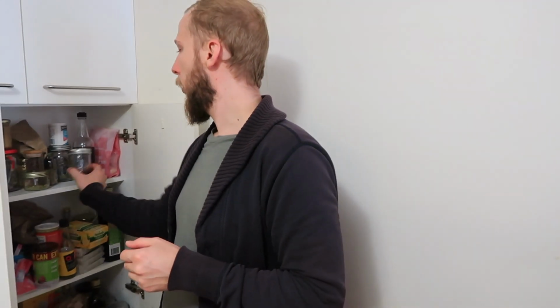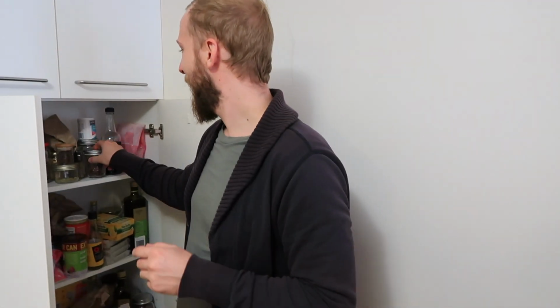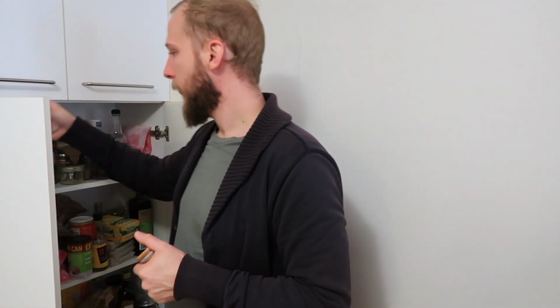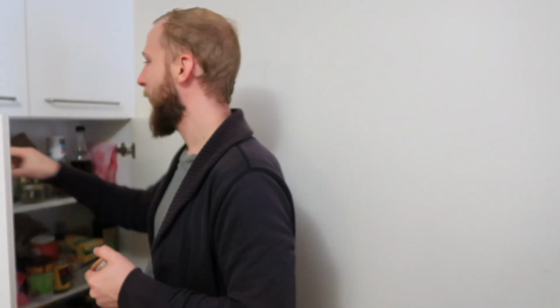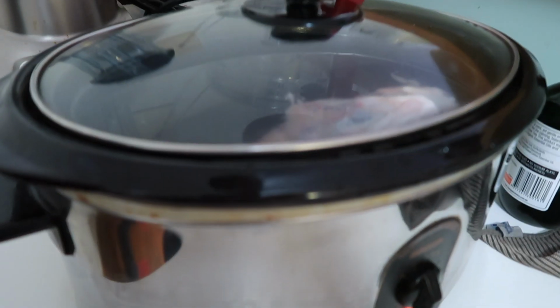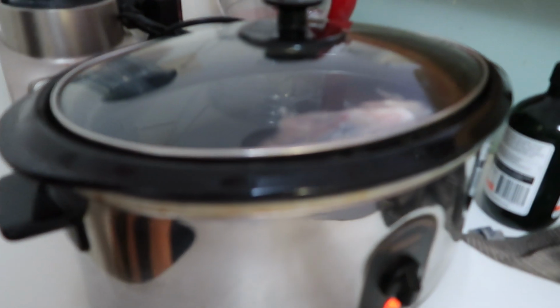It doesn't have to be anything too fancy, but chicken always tastes good. It's not like beef where you really have to disguise the flavor. Unless you want to see what star anise tastes like in a stock. Uh-oh, we're out of bay leaves. Anyway, so now we just leave it to set and forget.